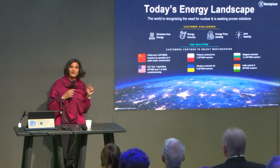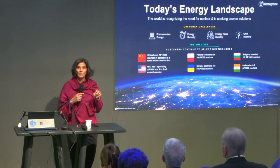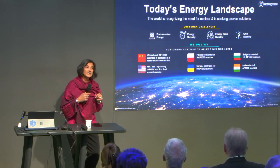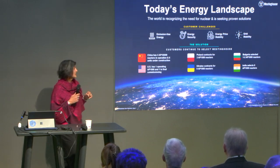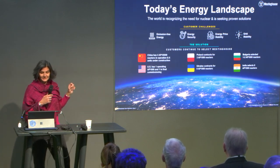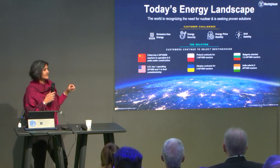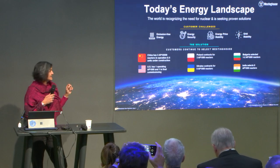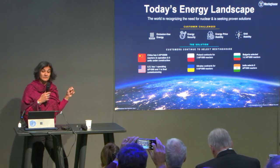The US has one operating AP1000 reactor and one more due to come online very shortly. Poland has contracts for three AP1000 reactors. Ukraine has contracts for nine AP1000 reactors. Bulgaria has selected one and will possibly select another very soon. And India has selected six AP1000 reactors.